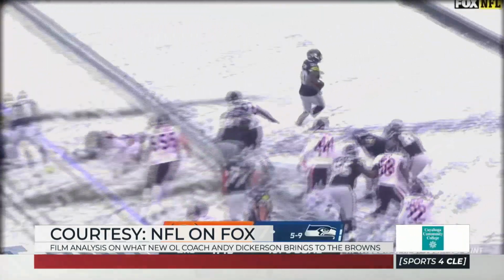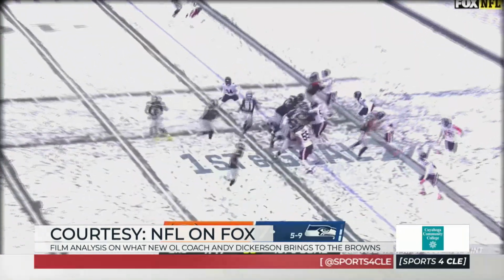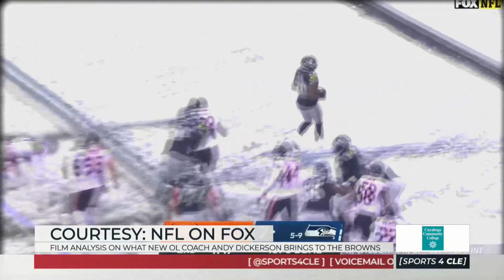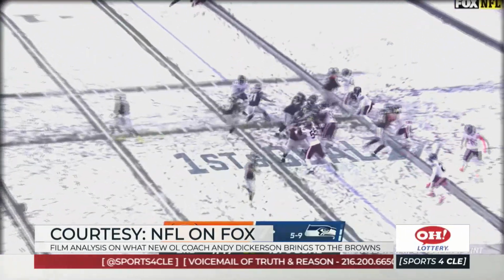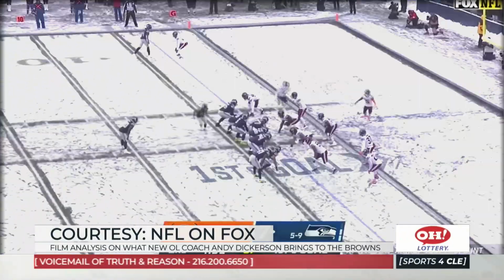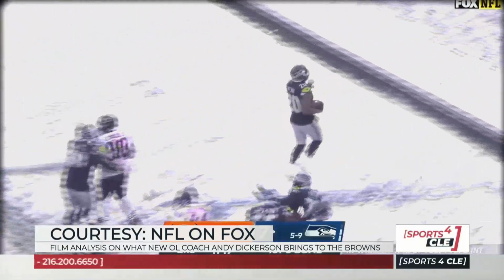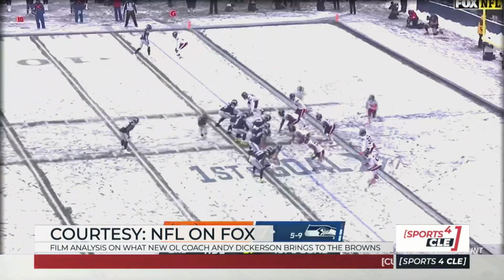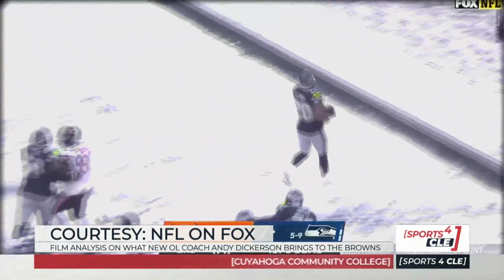This is called a split zone, and this is just like the zone read. But instead of reading that backside end, you're just blocking him. So again, even though it's split zone from the previous play, it's big double teams at the point of attack. And you can see Seattle's a very physical bunch. They, just like the Browns, are inside. This is the way they're coached. This is not on accident. So, when you're with Pete Carroll, he's always liked a powerful running game. So this fits in very well for what the Browns like to do.